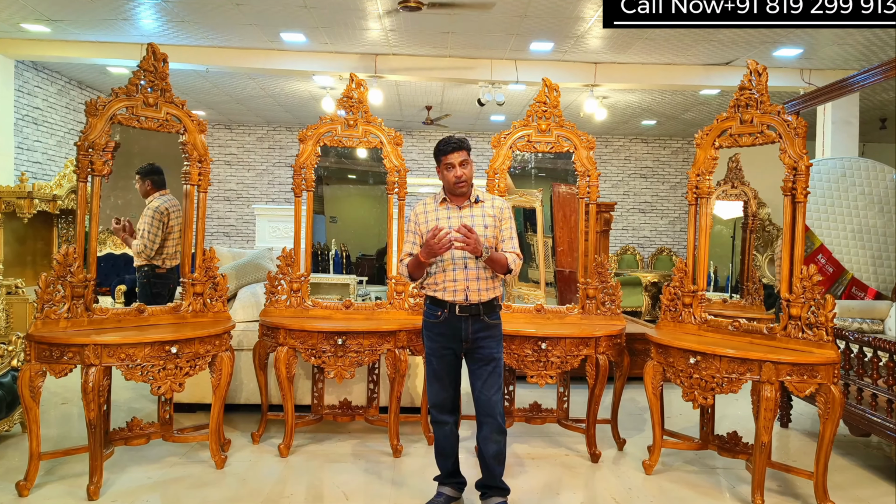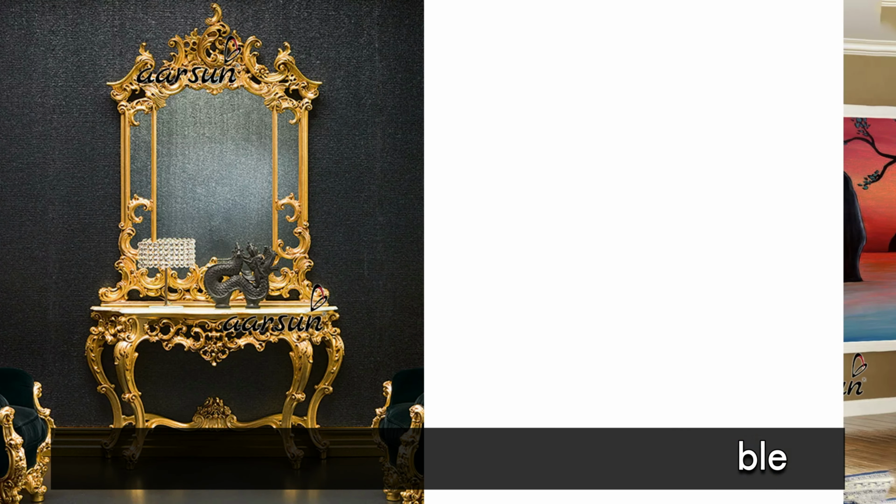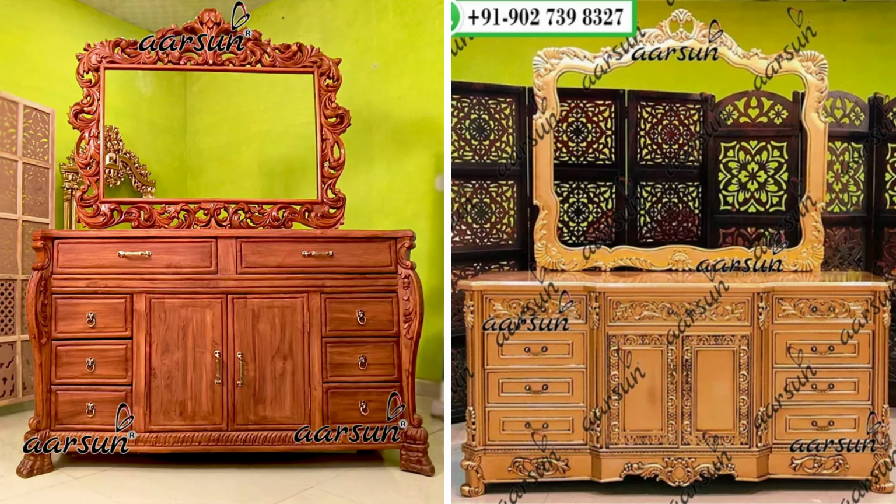A console table can be a showpiece table, you can place some designer product on this. It can be a foyer table. These are also used in vanity, and a mirror frame can also be used along with a dressing table. So this unit can be a console table with mirror frame or a dressing unit as per your requirement.